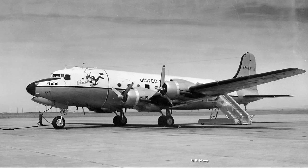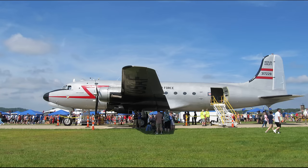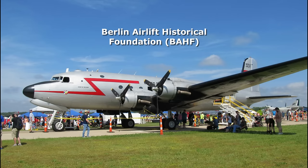Less than a handful of DC-4s remain in revenue or airshow display service today, with one or two of the very last commercial revenue freight operations now occurring in Alaska as of the date of this video. And at least one is a flying airshow display with the Berlin Airlift Historical Foundation.